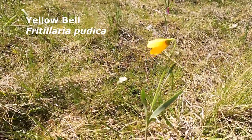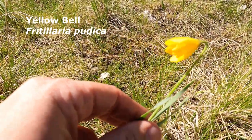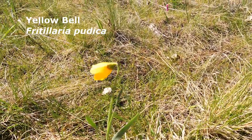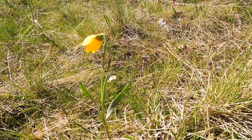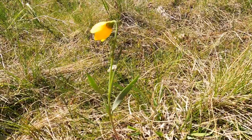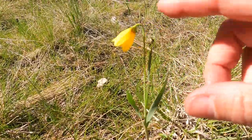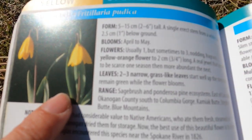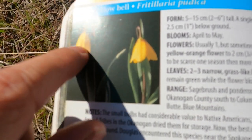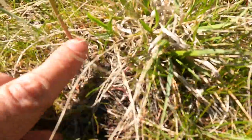I think this is a yellow bell, Fritillaria pudica. It blooms in April in ponderosa pine ecosystems. The Native Americans ate the small bulbs, fresh, steamed, or boiled. Of course it's nodding. In the picture, it looks like the stem is purple all the way up. And this one, it's green on top, but there's some purplish on the bottom.